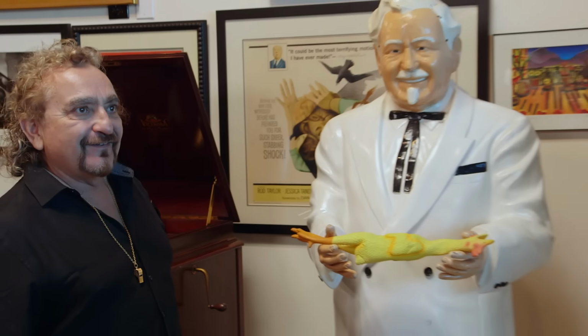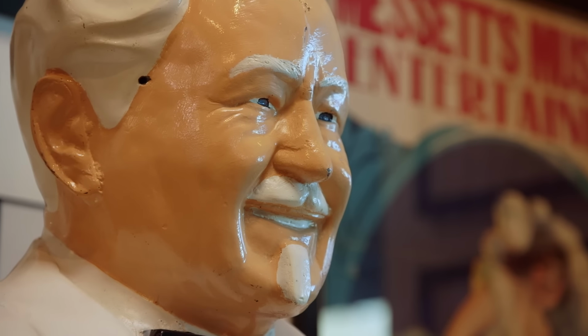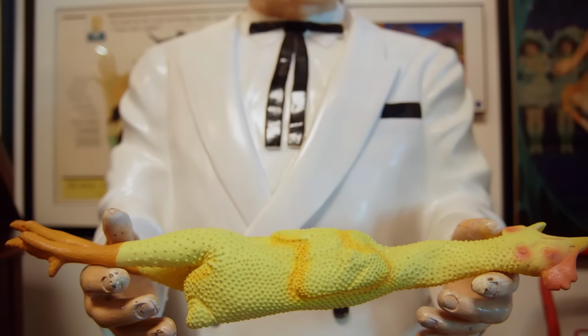In the 1930s in Kentucky, he opened up Harlan Sanders Court Cafe, I think it was. Started serving his famous fried chicken. His business got so big that the governor of Kentucky made him an honorary colonel. Eventually started the whole KFC chain. He started franchising it, and everybody growing up remembers the commercials, the 11 herbs and spices. That's it. It was a secret recipe.